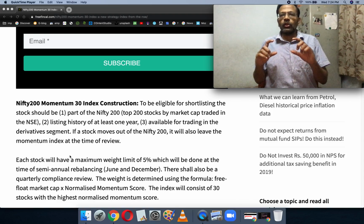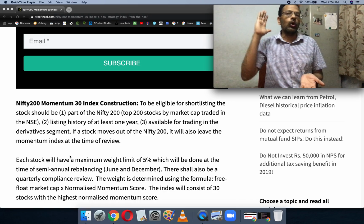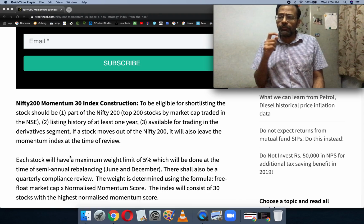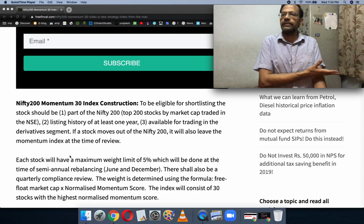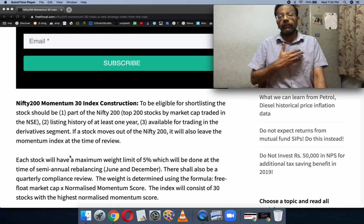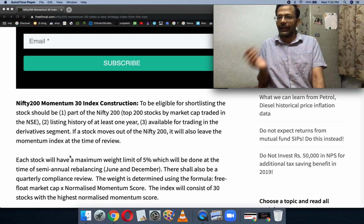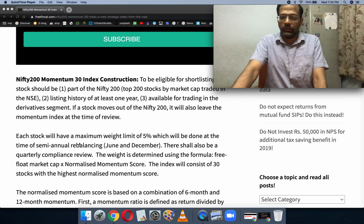That is, no matter how you list these stocks in terms of low volatility or high momentum, they will not be weighted beyond that cap. Just like in Nifty and Sensex, where Reliance Industries is roughly 14 to 16%, there is very high concentration and just a few stocks driving the Nifty. That problem will be lesser. It's not going to be eradicated, but it will be lesser by having a 5% cap on the weight.